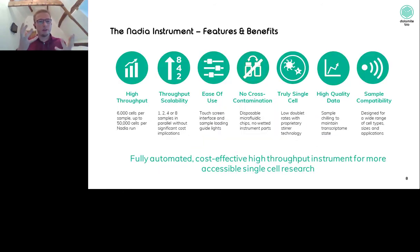So overall, we know that with the Nadia instrument, we can use those standardized protocols for scRNA-seq in order to generate high throughput single-cell transcriptomes using that application and using that workflow. We can do so with scalability up to 8 samples at a time, and we have various other benefits coming from the fact that we're using those microfluidic chips, which are disposable themselves.